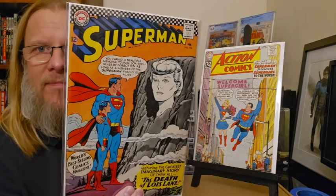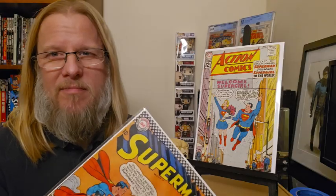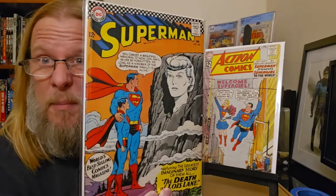Remember, remember, remember. Let them do it. Don't do it yourself. However, I will enjoy reading it. I'm glad it's in my collection, even if it was bad. I mean, maybe it was only $10. Maybe I can get an upgrade sometime and maybe give this one to the nieces and nephews. I don't know. But that is Superman 194. Like, not even in the 200s yet.